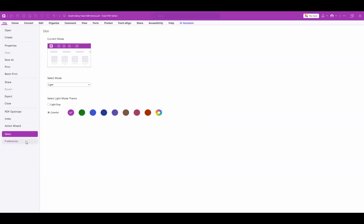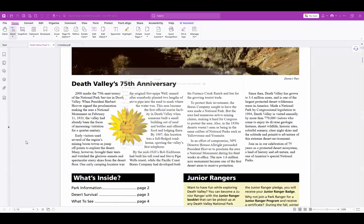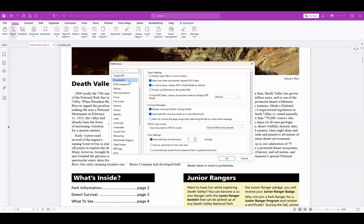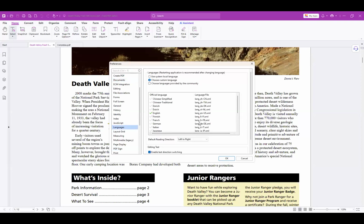Be able to quickly change the skins, the light mode, any kind of coloring here on the software, but really want to highlight all the customizations that a user can make, especially again if they're coming from a current PDF software and they would like to customize. Maybe they want to always open a file into a new window instead of a new tab like here in the software. Down in languages, you can quickly change the UI from English to quite a number here.